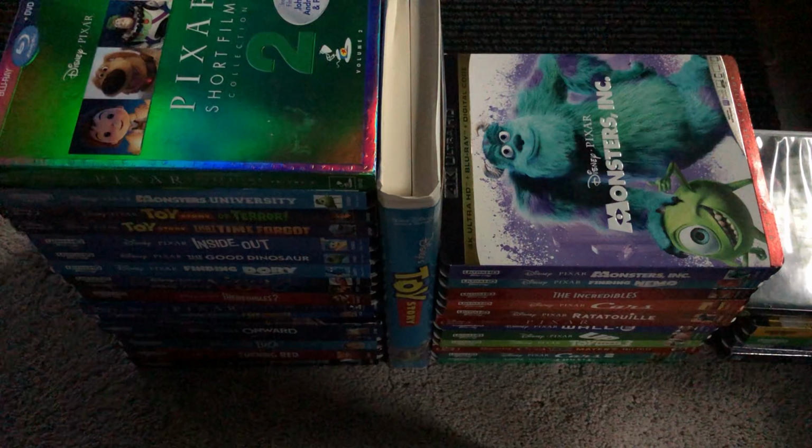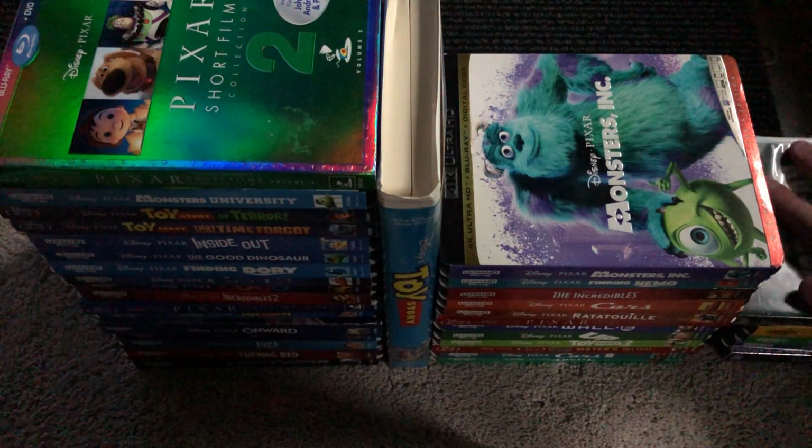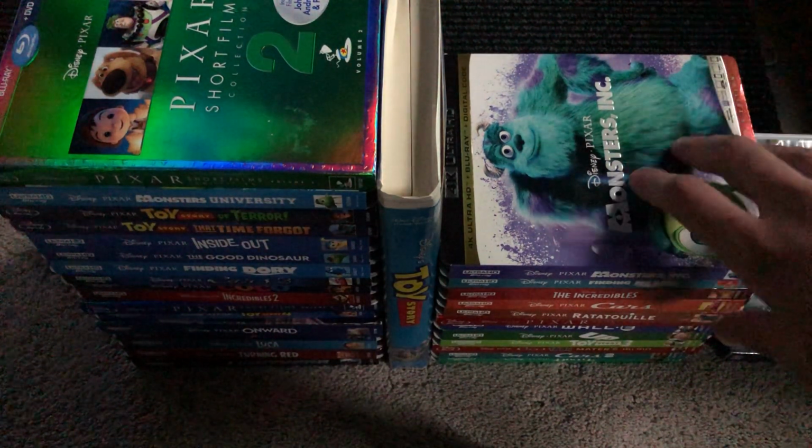And it's weird because there are also several shows that have not been released on Disney Plus yet, like House of Mouse, for example.